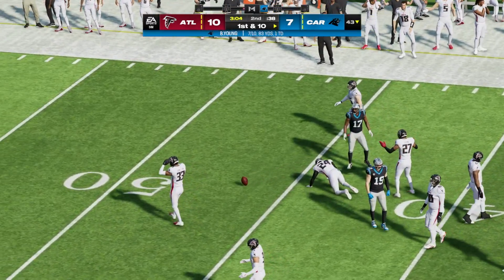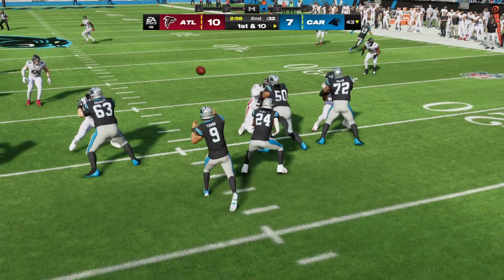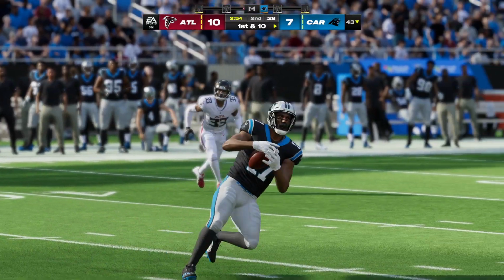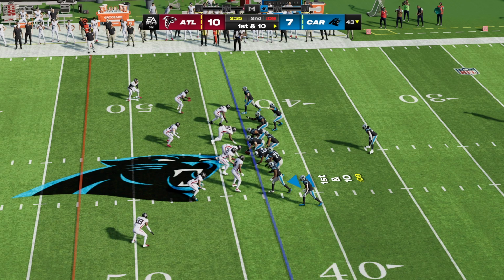And they're going to get this beyond the 40 before he's taken down. The end result, 21 yards. Of course, the catch was nice, but how about what happened after? Able to stay on his feet and gain all that additional yardage. So many of these slot guys, I think, have running back in their background.